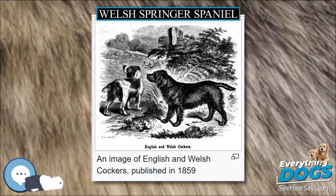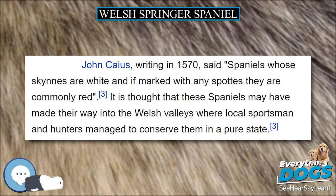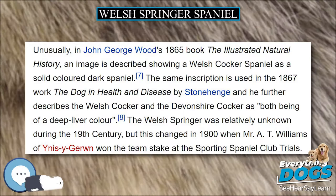History. The actual date of origin of the Welsh Springer Spaniel cannot be traced, however dogs resembling the breed with its distinctive red and white coat are frequently depicted in old pictures and prints. This type of dog was known as the Land Spaniel, and is considered to be similar to the modern Welsh Springer. John Keyes, writing in 1570, said spaniels whose skins are white, and if marked with any spots, they are commonly red. It is thought that these spaniels may have made their way into the Welsh valleys where local sportsmen and hunters managed to conserve them in a pure state.